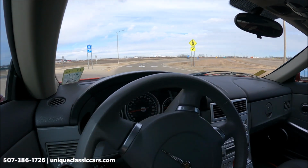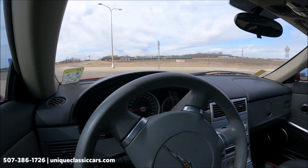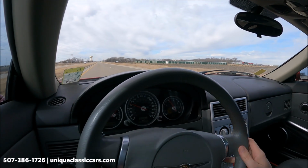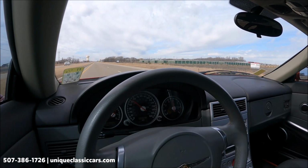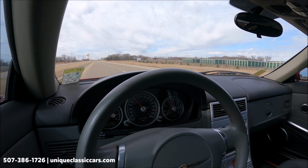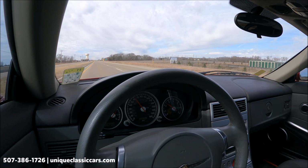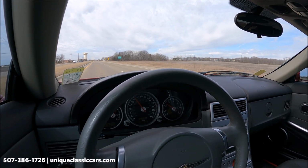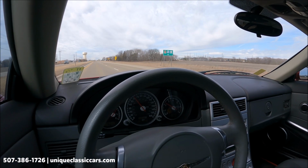Corners very well. It doesn't lean much in the corners. Get enough throttle, it's nice and responsive. Feel that power. All our gauges look like they're working well. Fuel gauge is full. Temperature is almost halfway up. Factory tachometer working well.